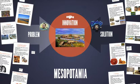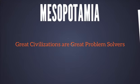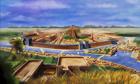So let's zoom in and get to our essential question for this unit. And that is looking at how great civilizations are great problem solvers. The idea is that in order for the Mesopotamian city states, and there are many of them, to become successful, they had to solve a lot of great problems. And we know that new solutions to old problems are innovations. So we're going to look at many of the different innovations that were developed in ancient Mesopotamia that led them to become the thriving, big, huge civilization and the first civilization known in humankind.